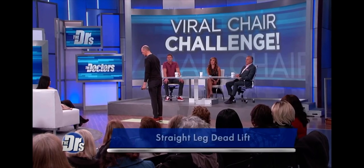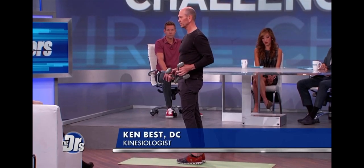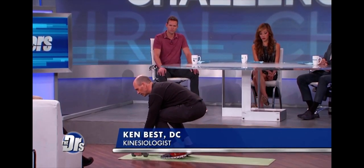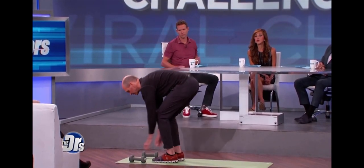So I'm shifting my weight into my left leg. I'm dropping forward. It's a really good balance, coordination, strength move. And it also helps improve function in your ankles and your feet.